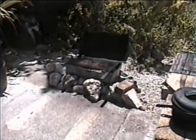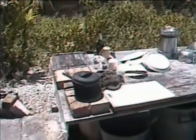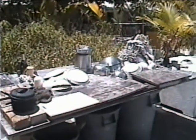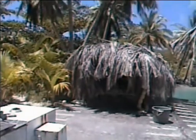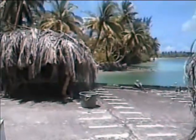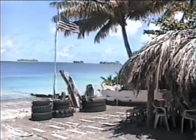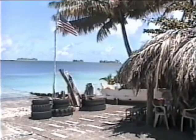Fireplace where we... I mean, a barbecue where we cook our dinner. That's the table where we have our plates, everything. The siesta house is here. Siesta in the afternoon. And here, that's where we eat. With a beautiful view. That's our table and the ramp. That's the view from the ramp where we live.